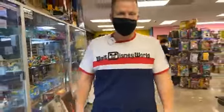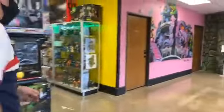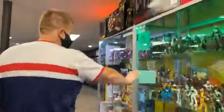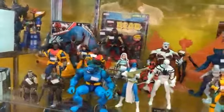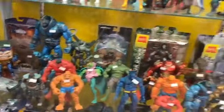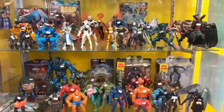Loose Marvel Select. I like being the case with the legends. Yeah, so show these two rows nice and slow. Here's some of our loose Marvel Select that you can see that we have available. Thank you guys for being patient with me here this morning. You guys checking it out.